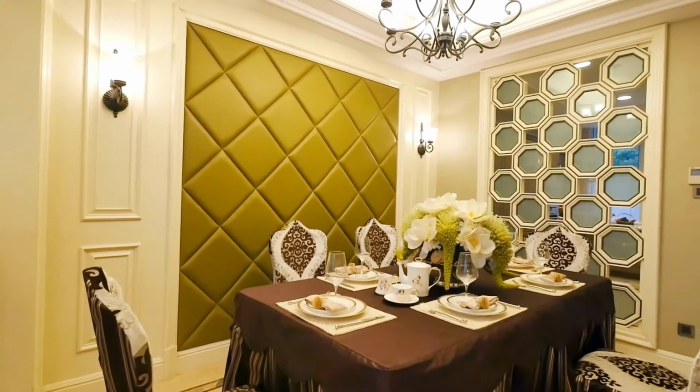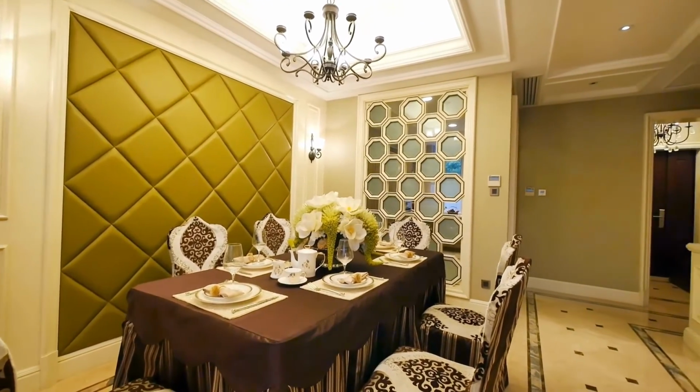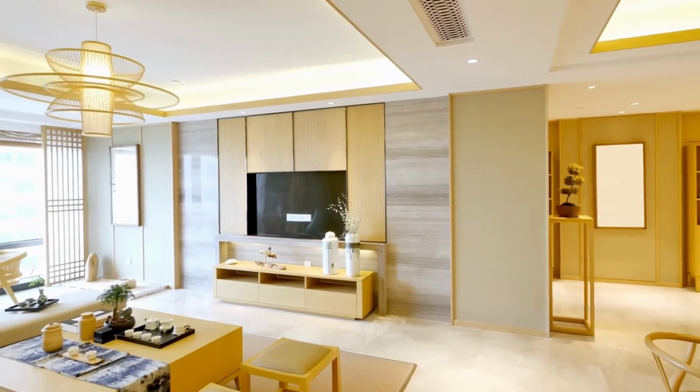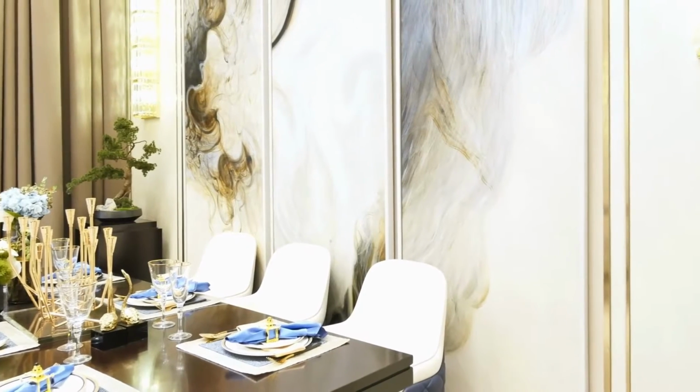Pair your table with comfortable chairs that invite guests to linger. Add a statement chandelier for a touch of elegance. Consider the scale and proportion of your dining set with the room. Wall decor can enhance the dining experience.